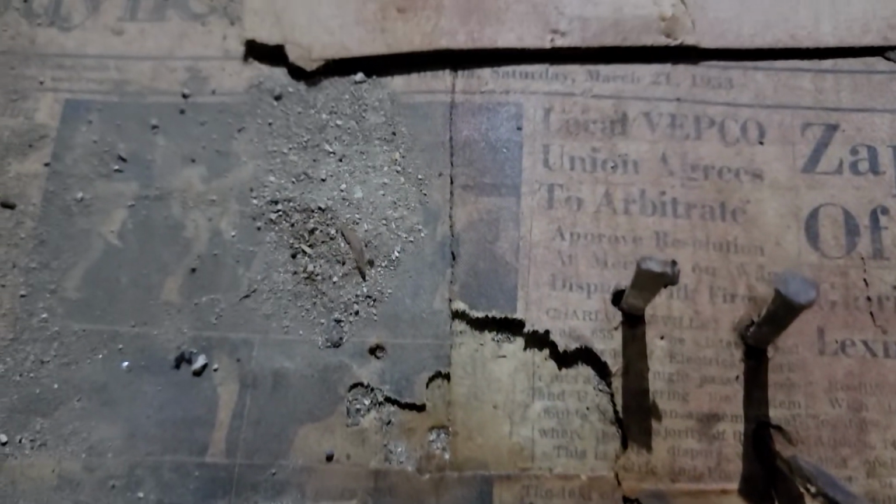Wait, hold up. Is that May? Is that 53? Saturday, March 21st, 1953. Wow. March 21st, 1953. So somebody back in 53, this is 69 years ago, was right here putting down this newspaper on top of the old floor and then laying down some linoleum.